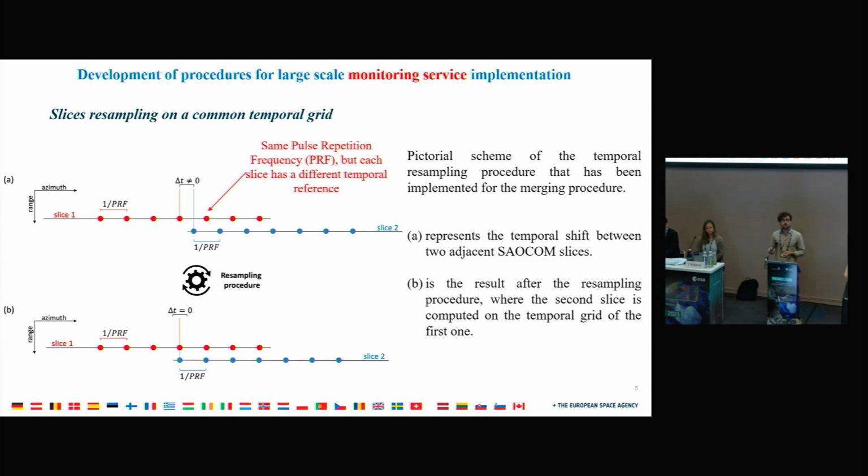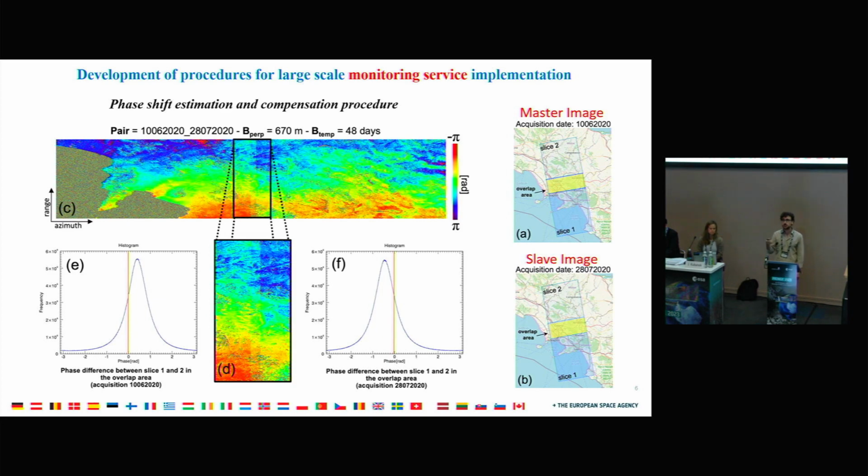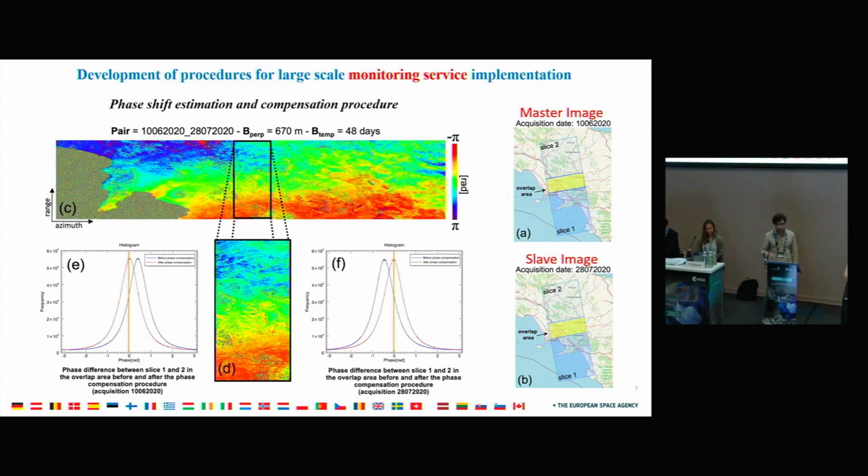But this procedure is not enough to guarantee a high quality of your differential interferogram. Indeed, if you try to perform an interferogram by merging 2 slices for the master acquisition and 2 slices for the secondary acquisition, as you can see in this slide, and in particular in the zoom here, there are some phase inconsistencies in the overlap area between the adjacent slices, a sort of phase jump. And why do you have this problem? Because the adjacent SAOCOM 1 slices have not only different temporal reference, but also a different phase reference. Indeed, if you, in a very easy way, estimate the phase difference in the overlap area for the master acquisitions and for the secondary acquisitions, that are reported in the histograms E and F here, you can see this phase difference in the overlap area is different from 0, and it should be 0. So you just need to estimate this phase difference, compensate it, and improve the quality of your differential interferogram.